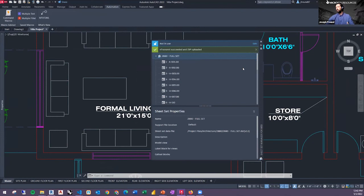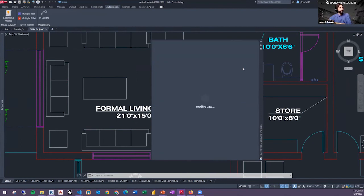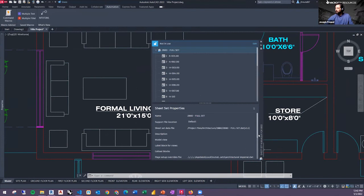it's then going to switch from the legacy sheet set manager to now the sheet set manager for web that you can see right here. So I've got my full sheet set here. You have up at the top, it says not in use. That just means that nobody is currently editing this sheet set on Autodesk Docs, because you can have multiple collaborators there. But if I did want to edit this sheet set, I would just click edit.